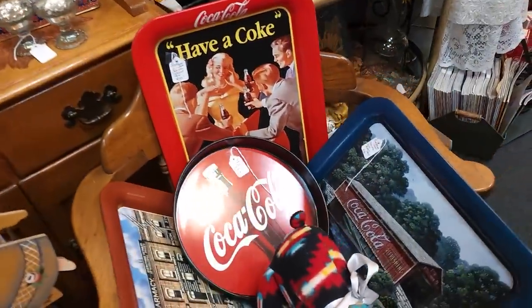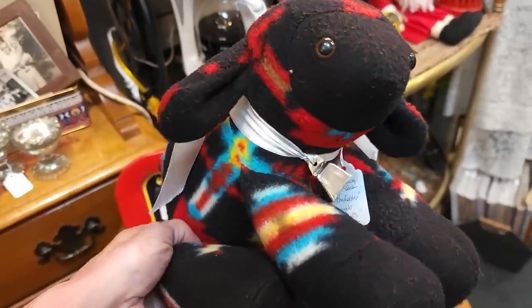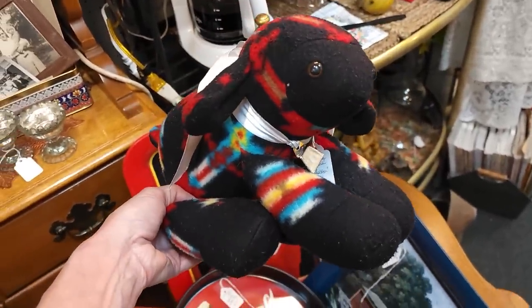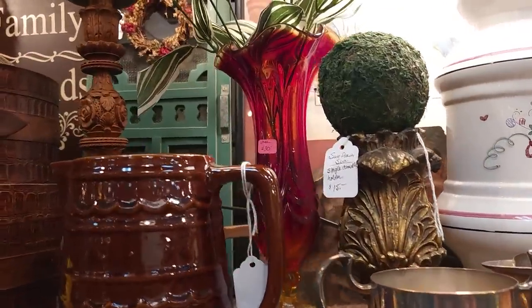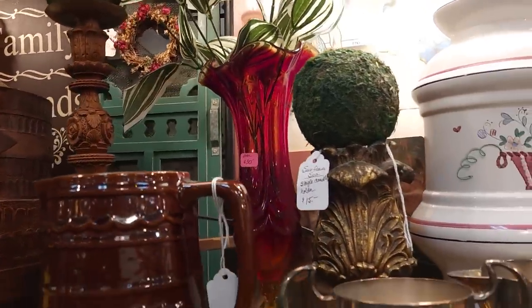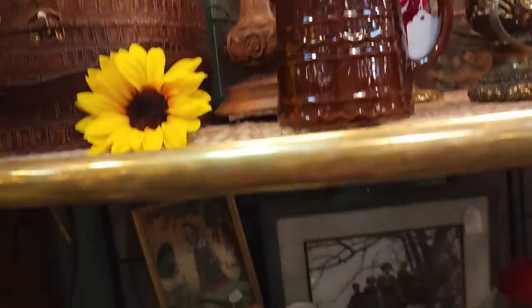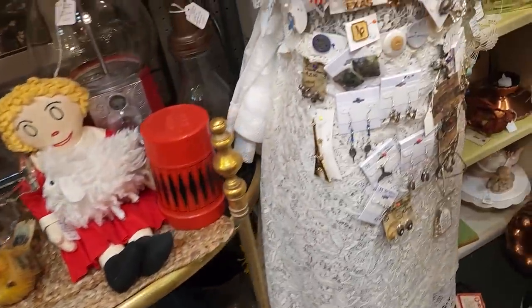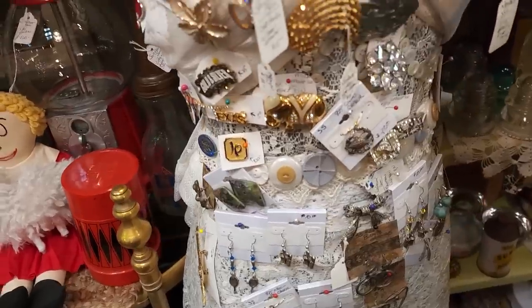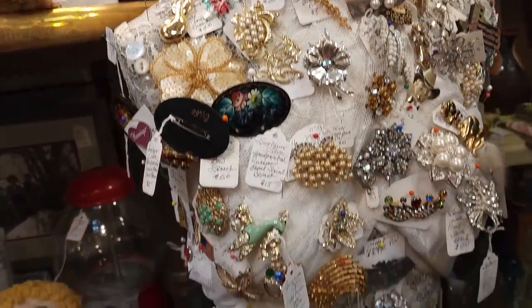Oops, sorry. Look how sweet he is. Oh, he's adorable. He's only $10, a little Pendleton lamb. I must have him. Let's see what else we got. Ooh, that vase glows right there. I think I will probably go ahead and get that one as well. I want a display with black lights, with all the glowing glass in it. I love how she displays her pins on an old mannequin covered in lace.